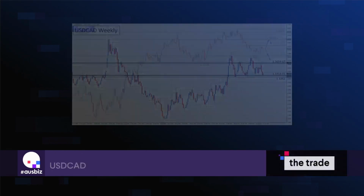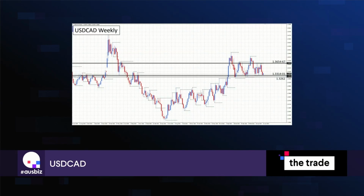Let's move on now to another pair, one that was certainly in the crosshairs last week because, well, the Bank of Canada decided that it no longer wanted to stay on the sidelines. It hiked rates once again. And, well, outside of a fairly subdued move on the weekly, it still seems fairly range-bound here for the loonie. So tell me what you're seeing and the key levels to watch for the USDCAD.